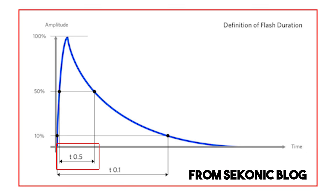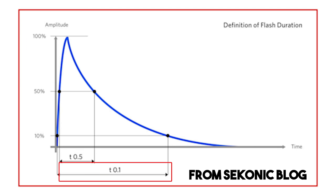They just aren't a useful figure for freezing motion. If you don't know, T0.5 flash duration means the time it takes for the flash to go from peak power to 50% power. But at 50% power, you're still illuminating the scene, not freezing motion. A much more accurate figure is T.1 flash durations. That's the time it takes for the light to go from full power to 10% power, or more than 3 stops less power. That figure can actually tell you when you're capable of freezing motion.